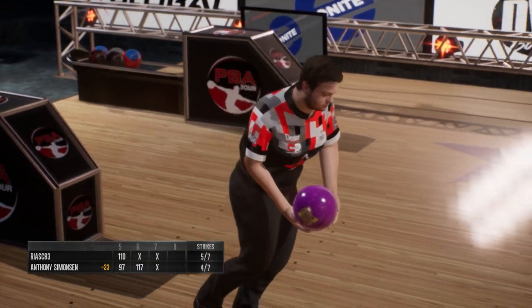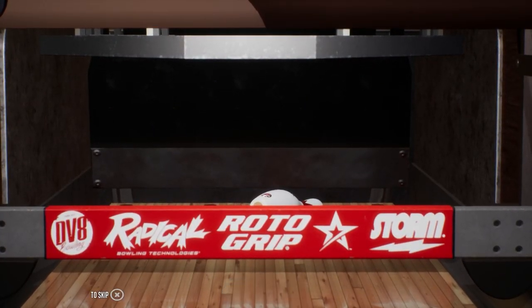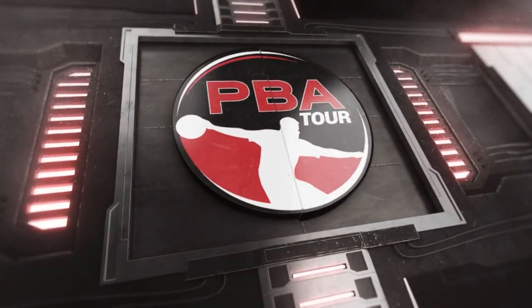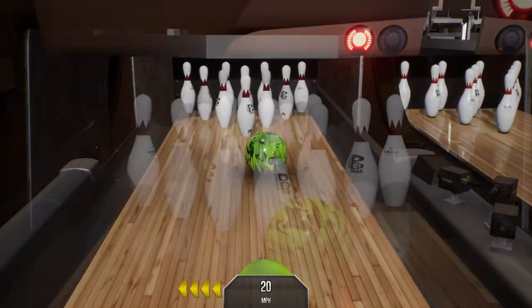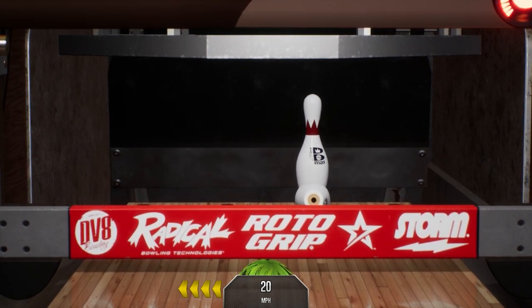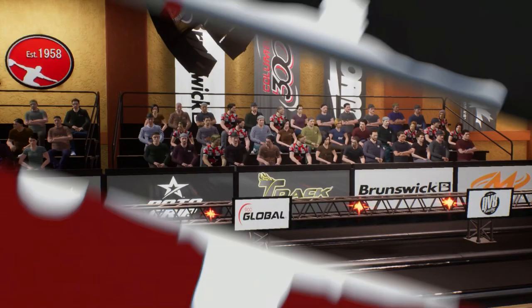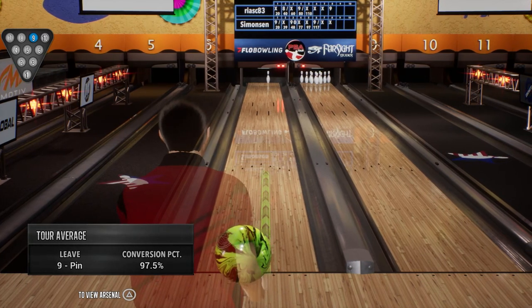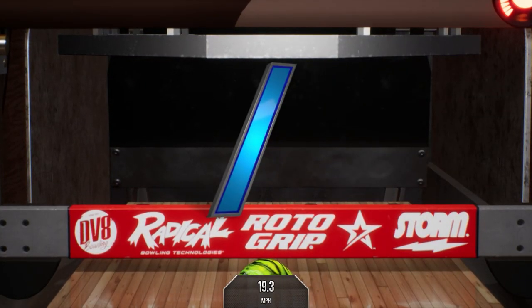Trying to get a streak going here. Got it! Looking for the ham bone here. Four strikes in a row. Oh boy, did not see that coming. Maybe just a pinch soft. Got the spare.